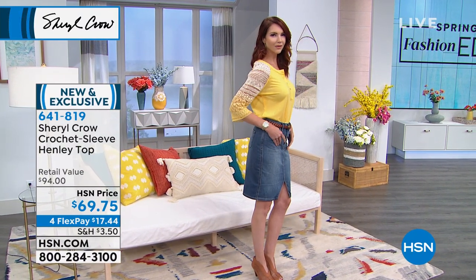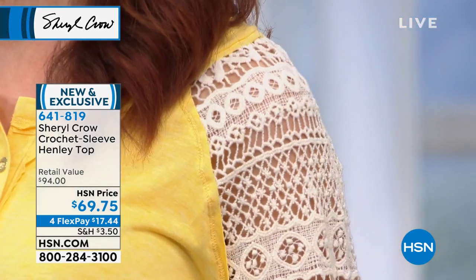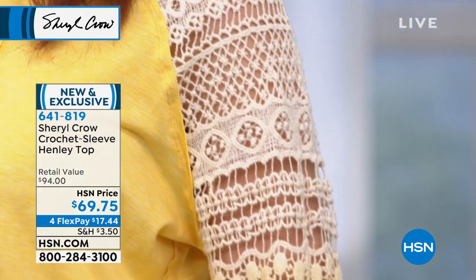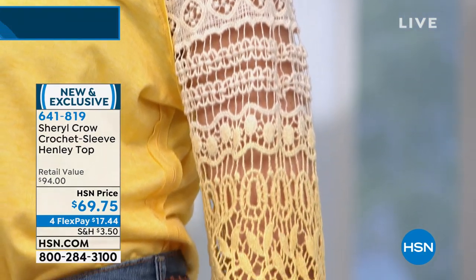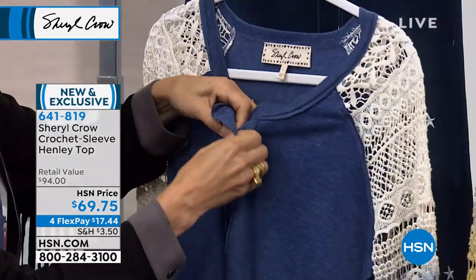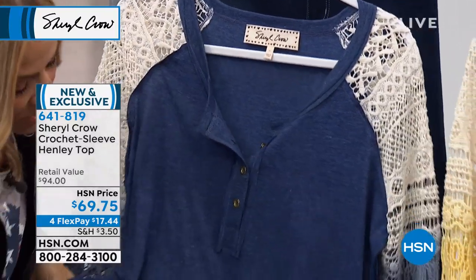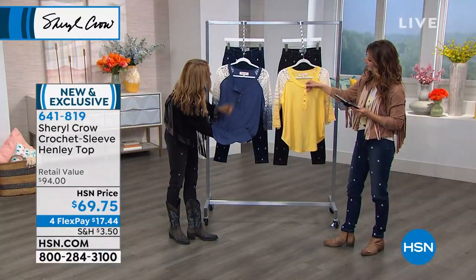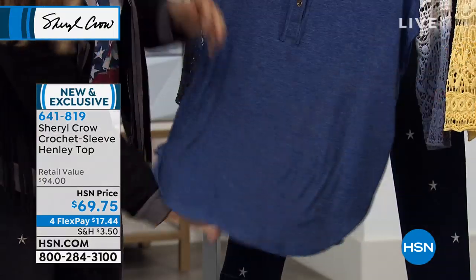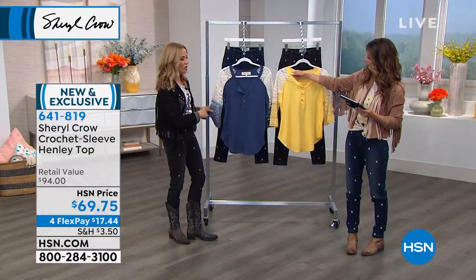the traditional Henley, except we have the trim turned inside out, so that makes it a little interesting. The neck is a little bit wider, so it's really flattering and feminine. These buttons. We have buttons here, so you can unbutton it as well. And it also has the same hemline that we have up here that's turned inside out. And it's just a really flattering, fun take with the lace on the arms.